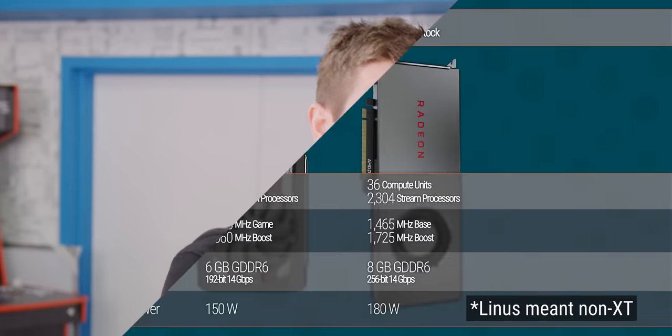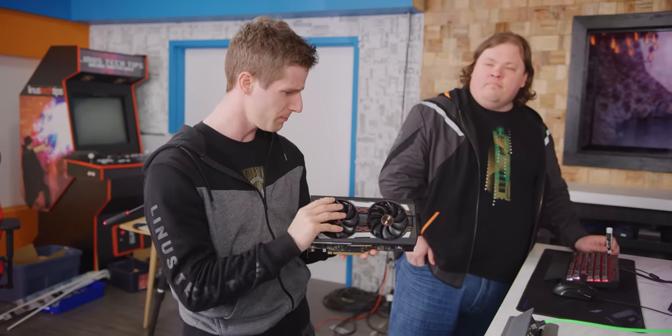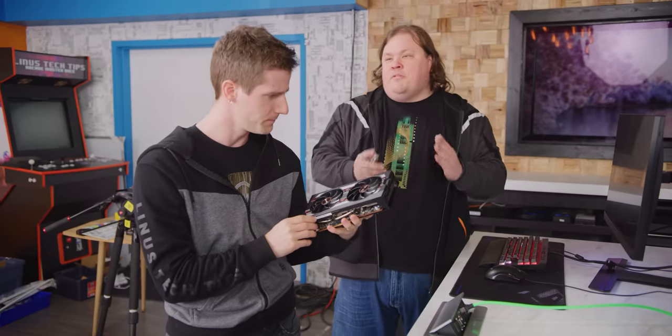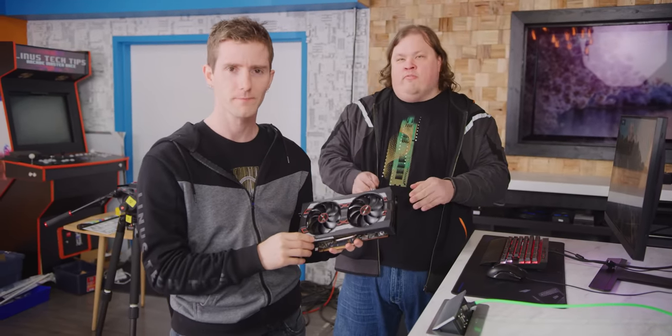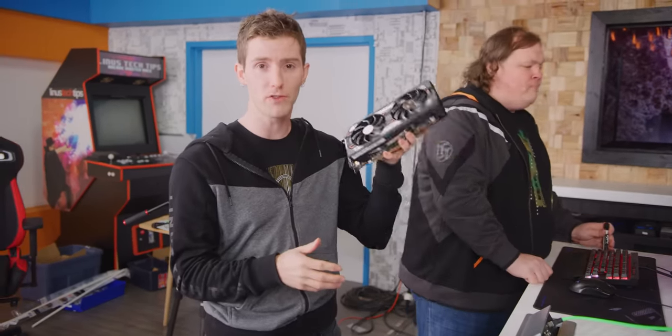With that said, this is using the same underlying tech as the 5700 XT, so this is a full fat Navi 10 GPU. The main disadvantage here is what, just clock speed then? Clock speed, power target, yep. And it has a 192-bit memory bus and 6 gigabytes of memory versus 256 and 8 gigabytes for the 5700. So that's where you're saving some money and that's where you're improving your yields on the GPUs.